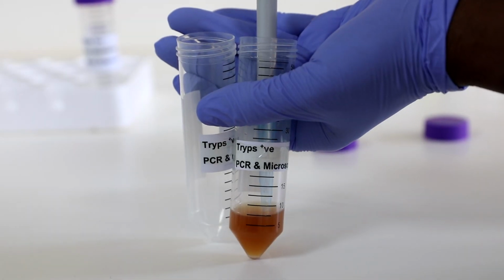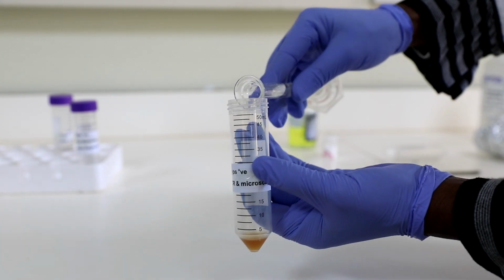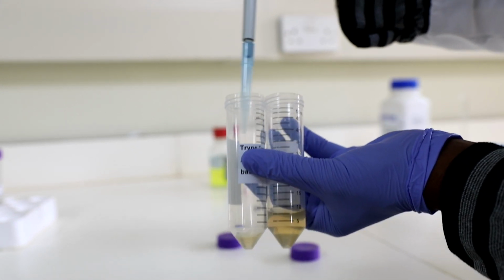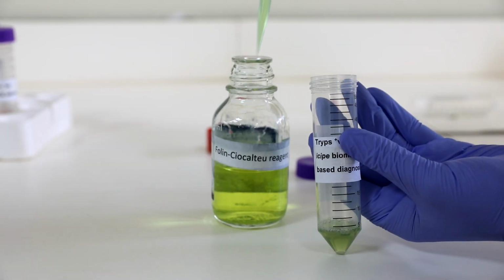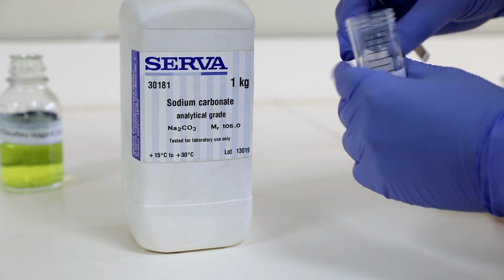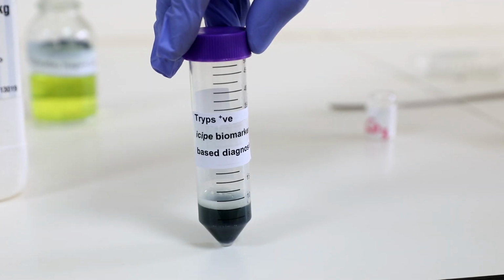The first step is to get livestock urine. Then dilute 1 ml urine in 9 ml water. Mix well. Then add 1 ml urine solution in 5 ml Folin reagent, followed by addition of a small amount of sodium carbonate to activate the reaction. Mix well and observe color change.